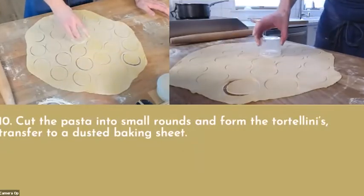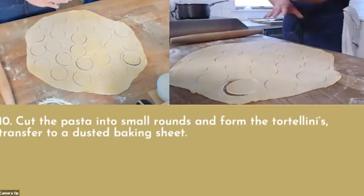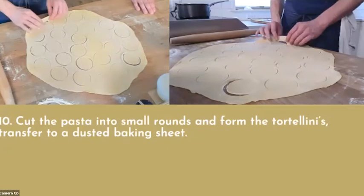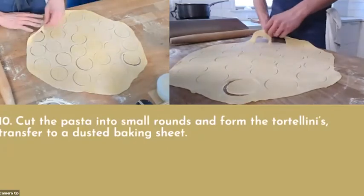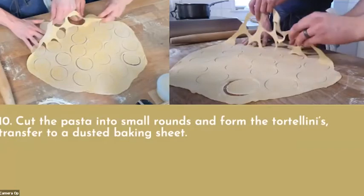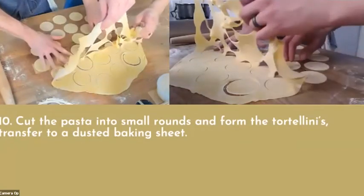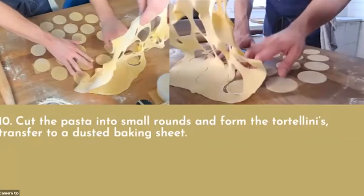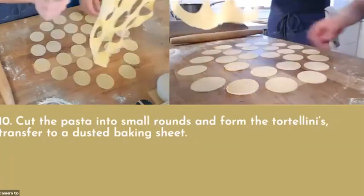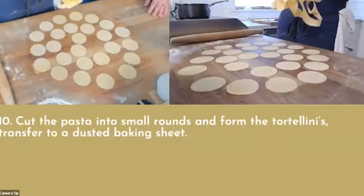So what you want to do is you want to go through, you want to cut all the tortellinis, right? All the little circles. And so Jay's going to grab one side, I'm going to grab the other, okay? And we're just going to pull up this excess dough, right? That way all we have is those little rounds, all right? Missed that one. And so we just have these little rounds.